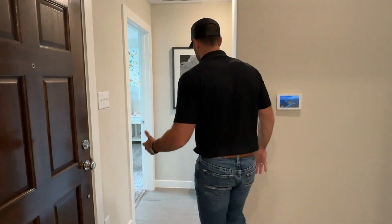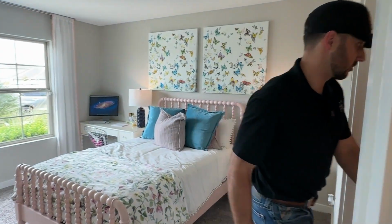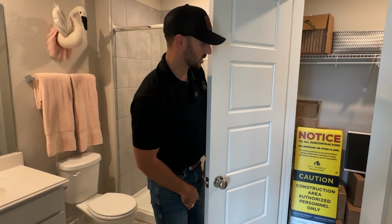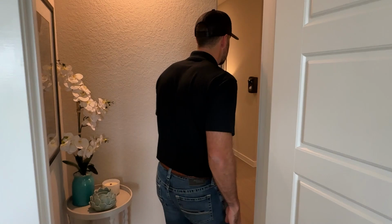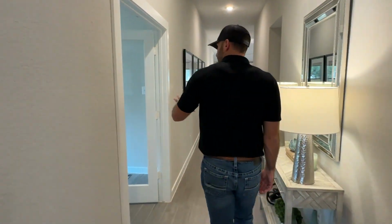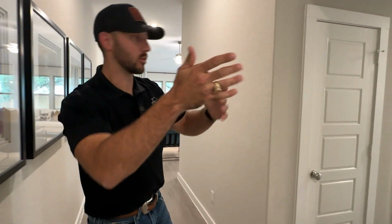So as soon as you walk in, you've got a bedroom right here. It's got a full ensuite. Got a really good size ensuite actually. Big walk-in shower, walk-in closet included with the ensuite. So this is actually pretty solid. So this one might actually be a 3-bathroom. Maybe that was a little bit of an addition that you can do. Here's your flex space study right here, right off the main hallway. So obviously where we were just at, that would have been the garage.